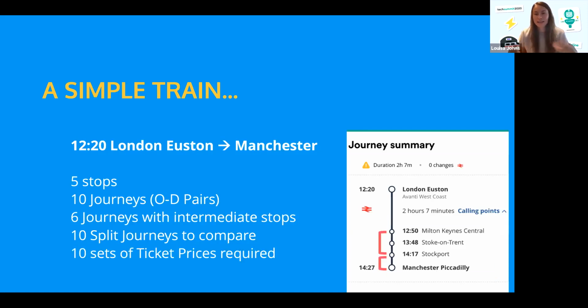So even within a journey, there are lots of different split options to compare, and for that, we need lots of different ticket prices. For each journey, we need 3 different ticket prices. We need Milton Keynes to Stockport, that's split 1. Stockport to Manchester Piccadilly, that's split 2. But we also need the through fare, because we need to be able to compare it and make sure that the split is cheaper or not cheaper. And that's great, we can do that, reusing ticket prices along the train. It requires 10 sets of ticket prices.